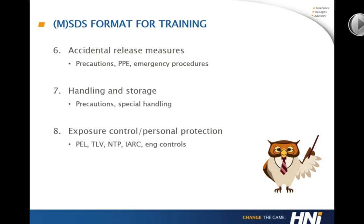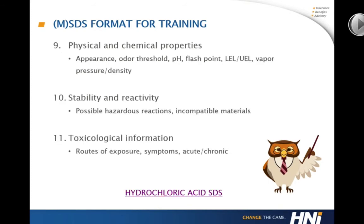Otherwise you have to get involved with respirator protection programs, which can be extremely costly. But if you can avoid that because you know you're not overexposed based on the PEL, then you don't have to worry about that. It also gives you information as far as whether it's carcinogenic. That's what the IARC is, the International Agency for Research on Cancer. And it's also going to give you some ideas for engineering controls to keep the exposure down, keep the risk down, which is what we're trying to do with this whole entire program.